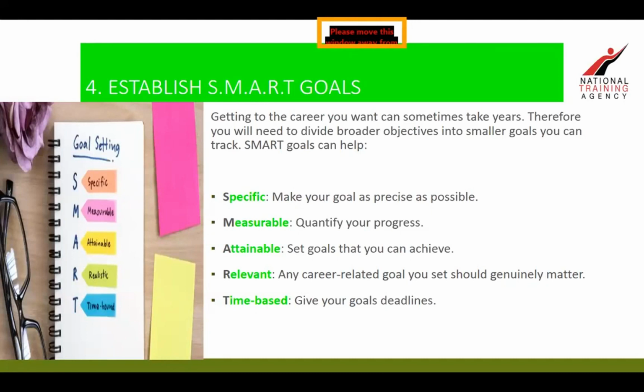Next, you want to also make sure that your goals are relevant. Any career-related goal you set should genuinely matter. This means that you should tie your career goals to something that is meaningful or has purpose to you. This makes achieving the goal all the more possible for you. So an example of this might be you would like to become a restaurant owner, or maybe you would like to become a nurse, and it might be for the purpose of helping persons. That's a personal purpose that you have. Make sure that the goal is relevant by tying it to something that is meaningful to you.